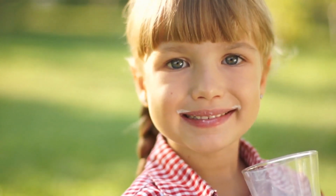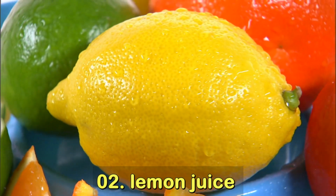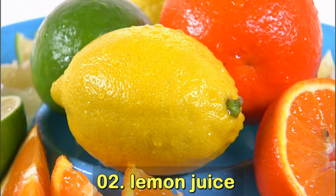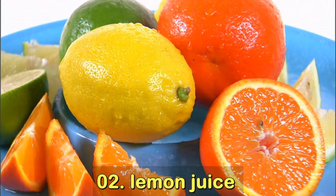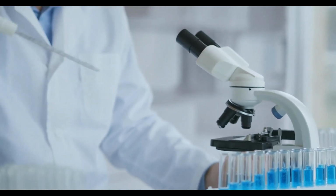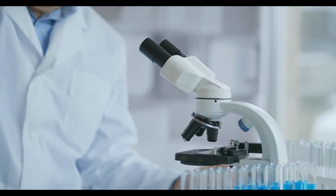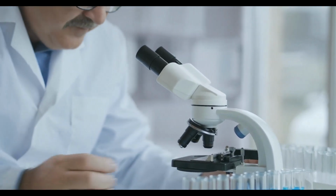2. Lemon juice. The citric acid present in lemons may help prevent the formation of certain types of kidney stones. Squeeze fresh lemon juice into a glass of water and drink it regularly. This can increase urine citrate levels, which may inhibit stone formation.